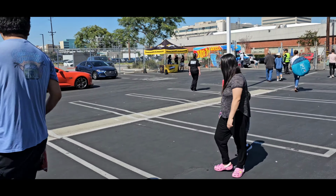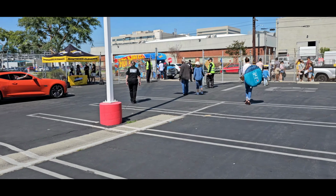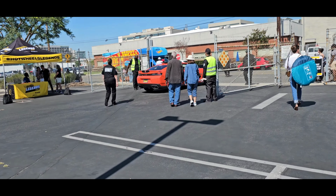The Hot Wheels Camaro is leaving the house. And yeah, we're gonna go get something to eat. I'm gonna get on the Hot Wheel bus.